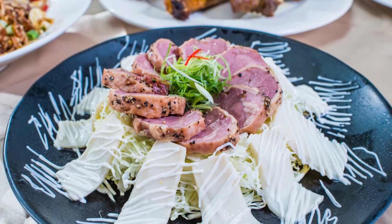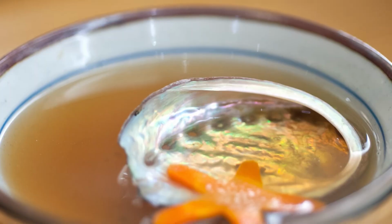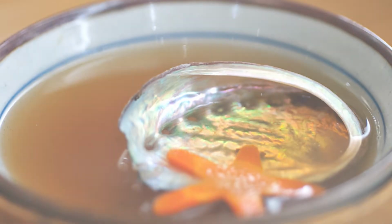Farm raised averages 3 inches in diameter, encased inside a round oval shell, available whole or in steaks, fresh or frozen. The best recipes I've ever had are two, one at Saison San Francisco, and then another from a sushi restaurant. Absolutely delicious. Abalone is so underrated. It's so delicious. You have to try it.